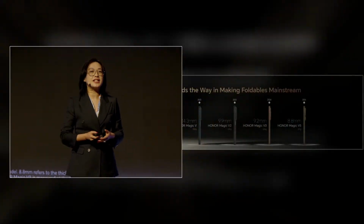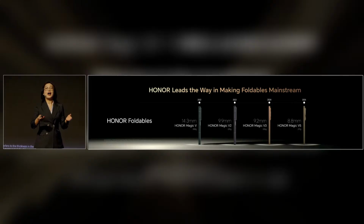From the beginning, our mission was clear: to make foldables part of daily life and create new possibilities for how people use their smartphone. We introduced an ultra-slim design to make the foldable experience feel closer to a normal, traditional bar smartphone. Actually, we were the first to enter the millimeter era with a foldable, just 9.9 millimeter, which was Honor Magic V2. It's familiar to everybody here. And now, with Honor Magic V5 measuring only 8.8 millimeter, we continue to break boundaries in foldable technology and design.